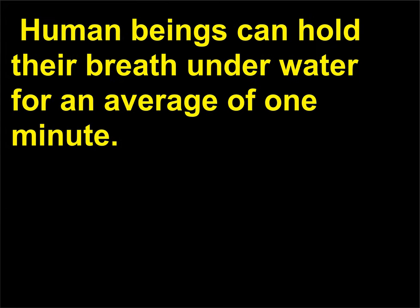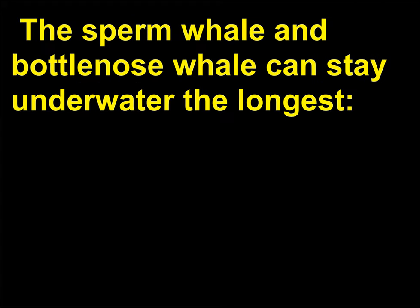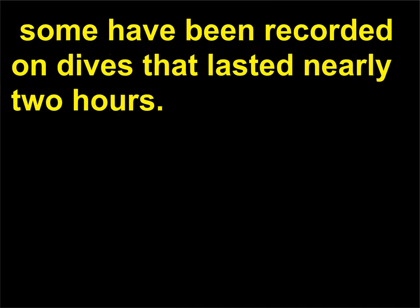Human beings can hold their breath underwater for an average of 1 minute. A hippopotamus can stay underwater for 15 minutes. The sperm whale and bottlenose whale can stay underwater the longest. Some have been recorded on dives that lasted nearly 2 hours.